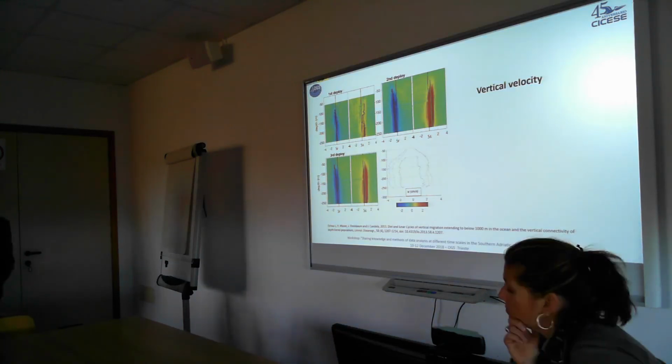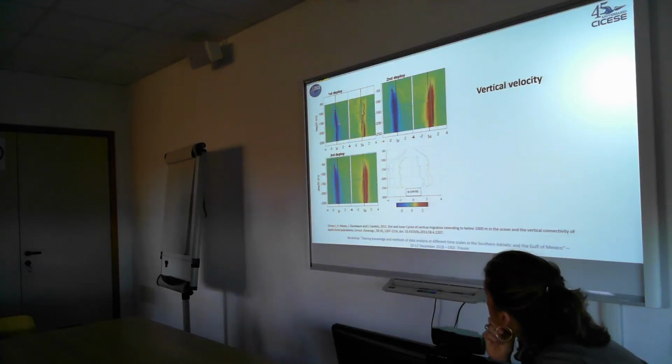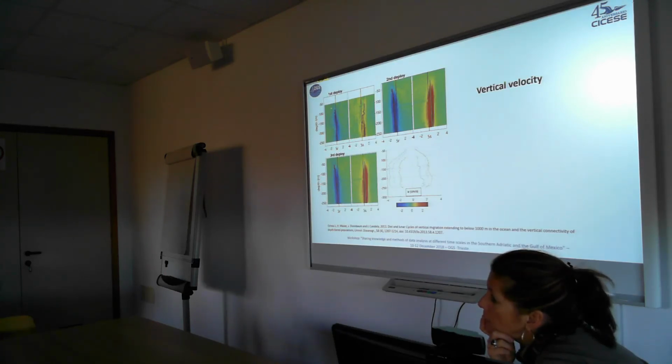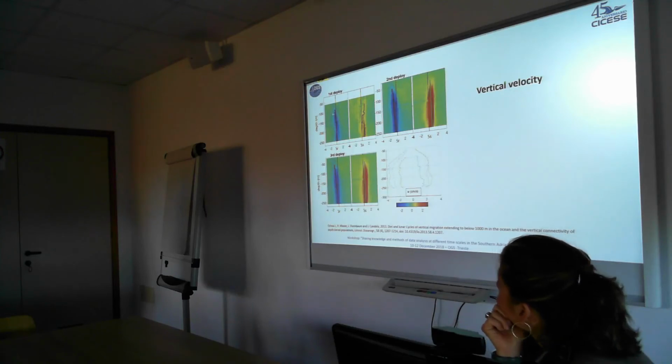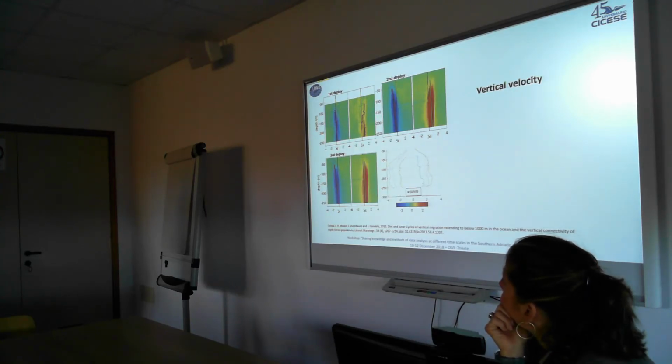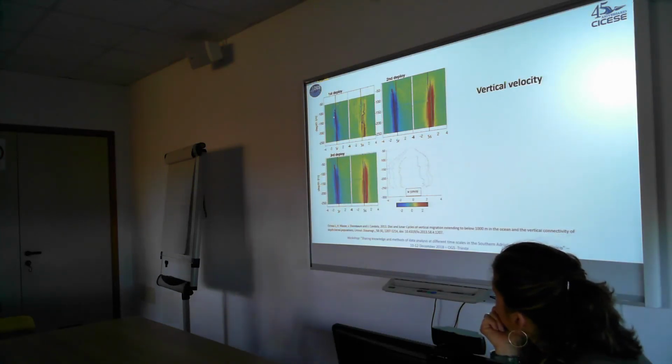And finally, I tried to apply the method of Pepe Ochoa, and these are the vertical velocities. It is the vertical velocity averaged for the first period along the vertical with respect to sunrise and sunset. You can see that the maximum of this vertical velocity does not happen at the same time at 100 meters and at 250. There is a slight trend, so it happens before sunrise at the shallower depth, then at the deepest depth.